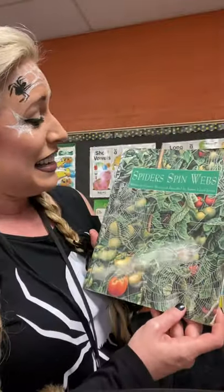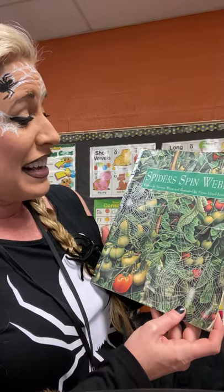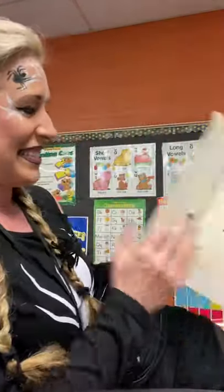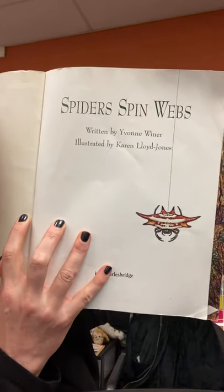I have a really nice book to read to you today. It's called Spiders Spin Webs. It's written by Yvonne Winer and illustrated by Karen Lloyd-Jones. Here's our title page, Spiders Spin Webs.